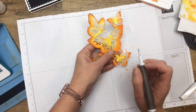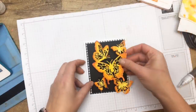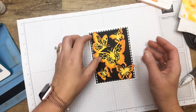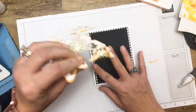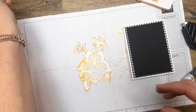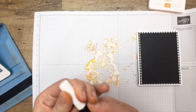Okay, we're going to leave it like that since we're doing a video. Now, I'm going to put it on here. Look how gorgeous that is. It just popped right off of that card, off of that black. And we're going to once again use my frenemy, the fine tip glue pen.